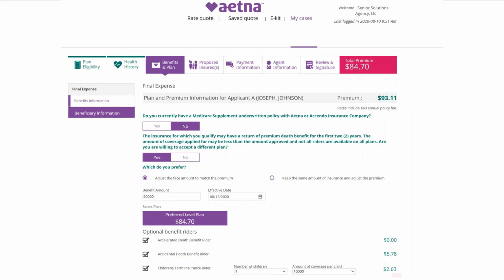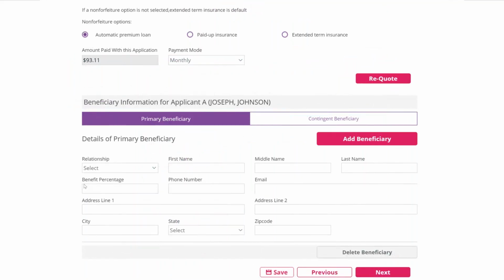Now, the next screen, I believe, is going to be beneficiary. Yeah, you're just going to add in your primary. Once you type in the information, just click add beneficiary. It's going to insert their information.